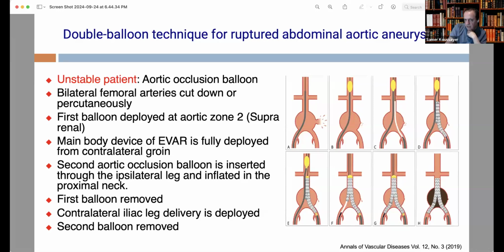From the other side, you put a main body. Your balloon is still inflated here, correct? But if you deflate it now, as Ahmed said, you're going to have bleeding here. So now you go from ipsilateral and put a second balloon here. You see it here? So you close it, now below the renal. Then you take this one down, cannulate the contralateral limb, and then you finish it. It's called a double balloon technique.